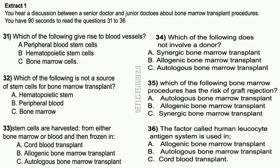When the bone marrow has been destroyed by disease, chemotherapy, or radiation, the stem cells may be transplanted and restored. Depending on the source of the stem cells, this procedure may be called either bone marrow transplant, peripheral blood stem cell transplant, or cord blood transplant. These three types are called hematopoietic stem cell transplant. There are three possible sources of stem cells to use for transplants, which include bone marrow, the bloodstream or peripheral blood, and umbilical cord blood from newborns.